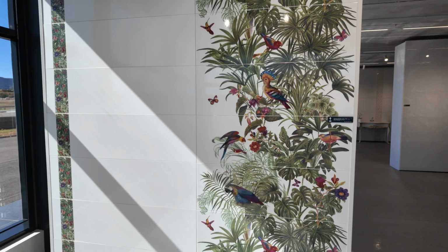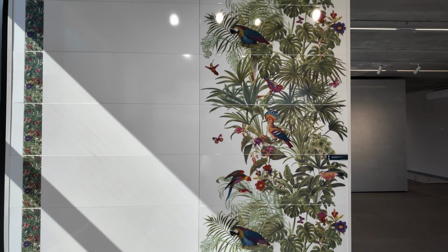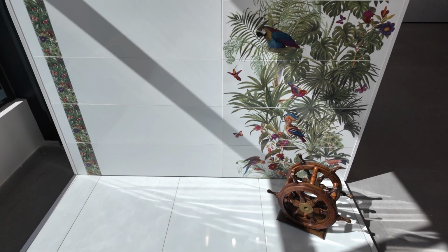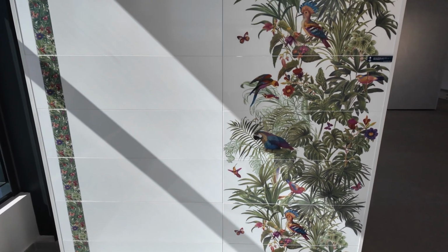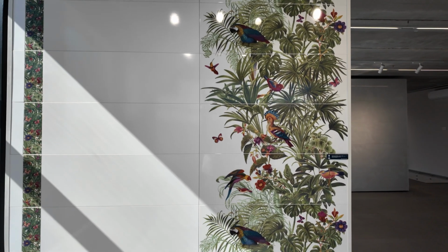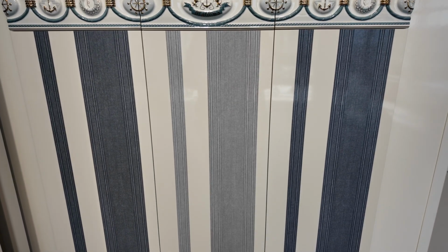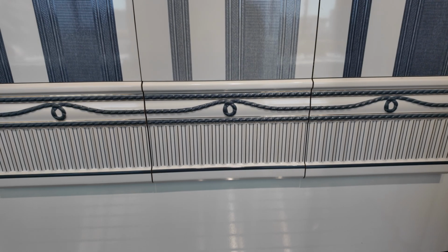If you suddenly become seasick on yachts, but still want to travel to tropical, exotic countries, you can do so in the bathroom, decorated with the Robinson collection. Here we see just the tropical theme. The decor consists of 4 elements that can go from one to another, and these tropics can be absolutely endless. And if you pay attention, here the format is larger. The same large format is also in the marine theme, and it looks no less elegant due to a very elaborate relief border and plinth.